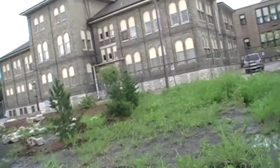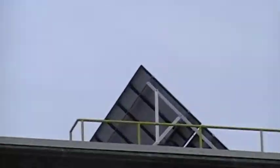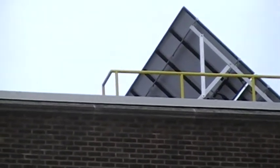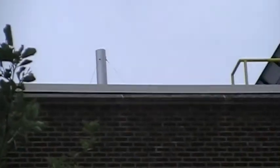If you look on top, there's the solar panels on top of the building. And you can see them the whole length of the building up there. Do you have an anemometer up there? Yeah, we've got a small weather station there so we can tell what the temperature is in the building, what the wind is.